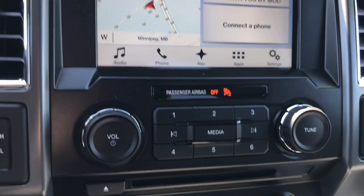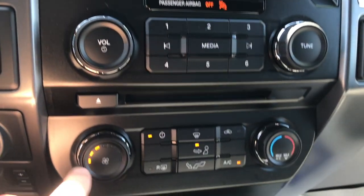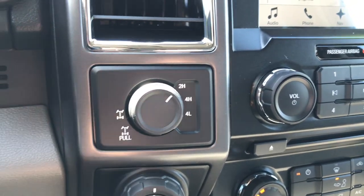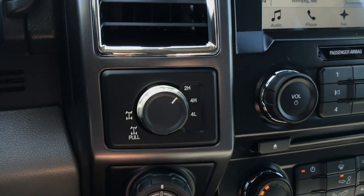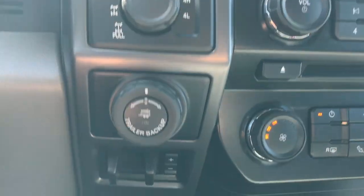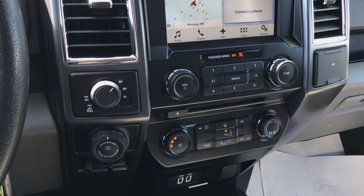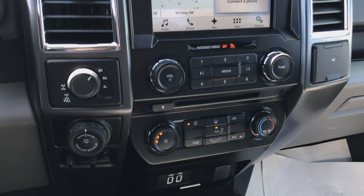Now heading on a little bit further, you are going to find your hard buttons for the radio, including your volume and tune. You also have your AC and climate controls located down below. Now we're going to go over a little bit to the left here, and you're going to find your 4x4 controls, which includes your 4 low, 4 high. Of course, you have your trailer controller down here as well, and your brake controller just below that. So all the controls are within hands reach on the Ford, really easy to use, and I'm glad they stuck with the hard buttons for most of the controls.